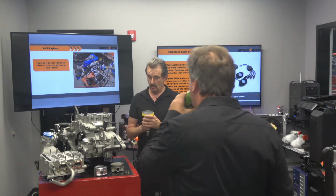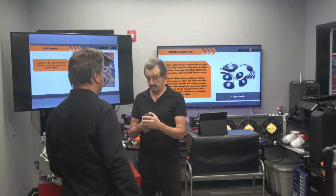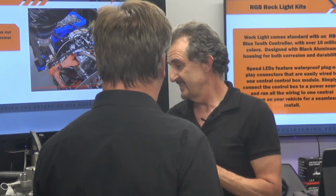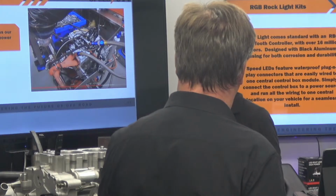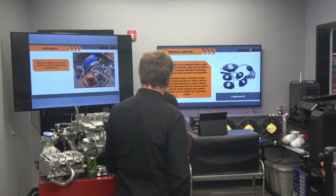So what we've been working on since the production stuff's all lined up and getting produced, Robbie's got us working on performance. So we're going to take this engine and see how much we can get out of it. The three areas we're working on are ring seal, weight, and friction. Okay. So, talk about weight.